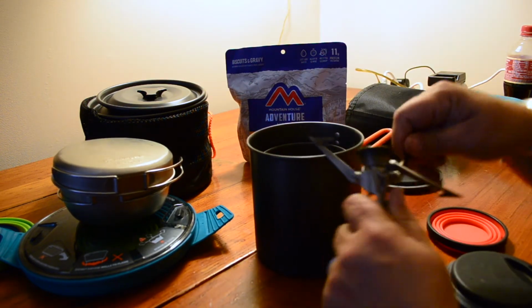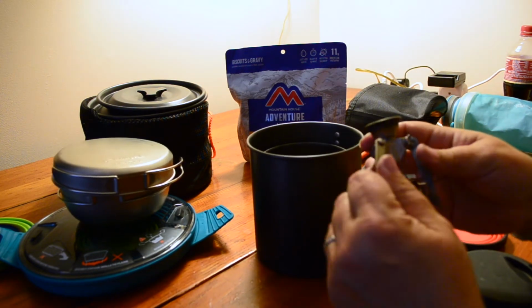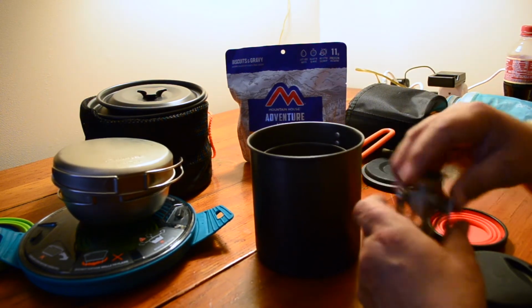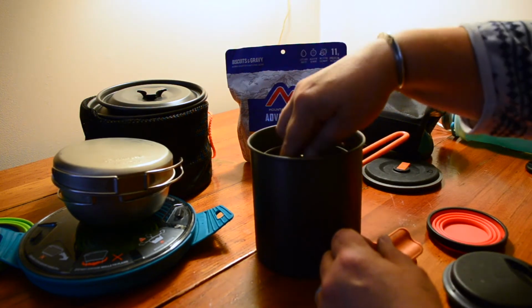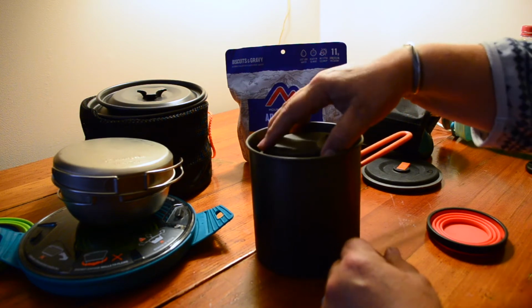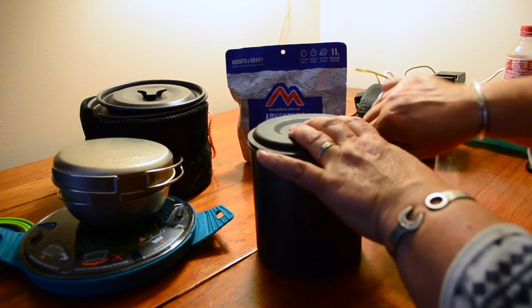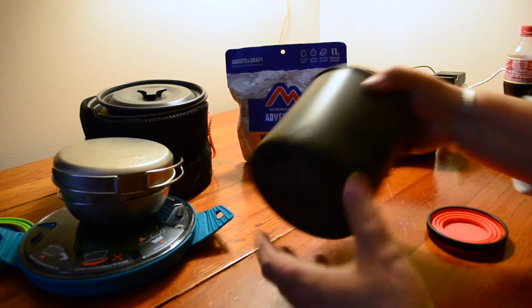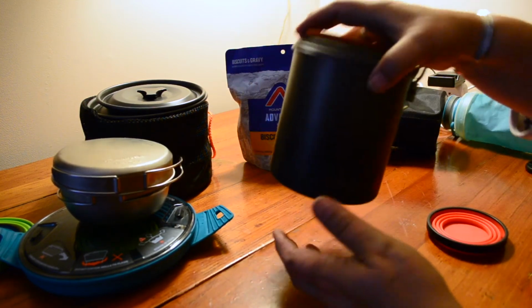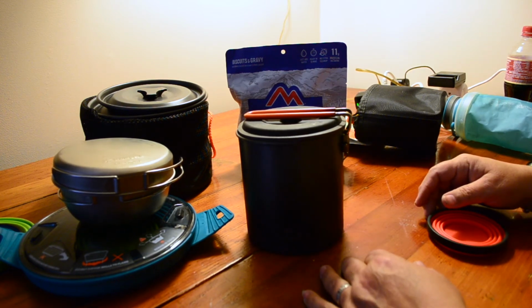The other thing I like about this is, yeah, this is cool, right? Actually, there needs to be some engineer out there that says, you know what, I'm going to make something just for motorcyclists. And then we would love you forever. Alright, so that all fits in there. The lid fits on it. And guess what? This is the best part. The handle folds up, and it's locked, and it goes in your bag or your top box, and it's all together. So you don't have anything to worry about.